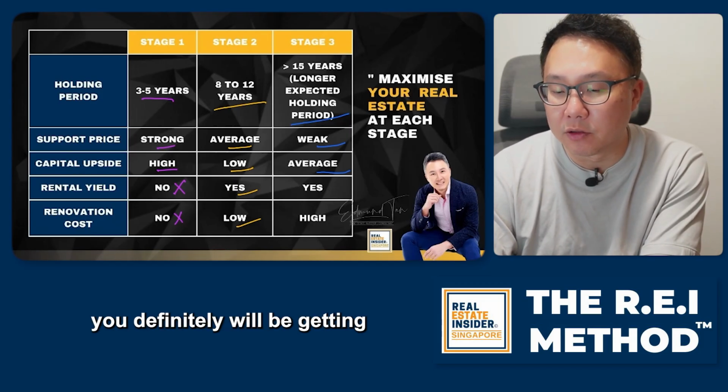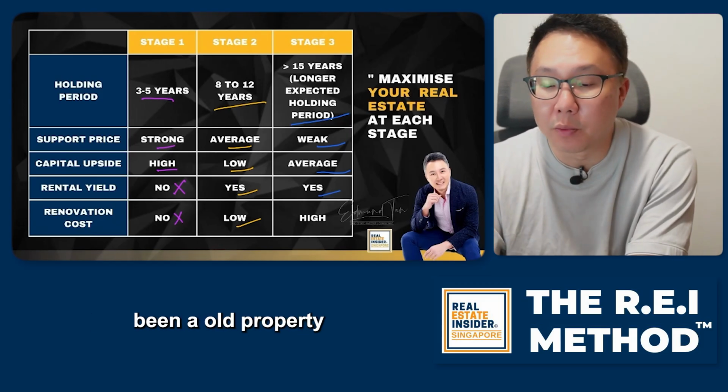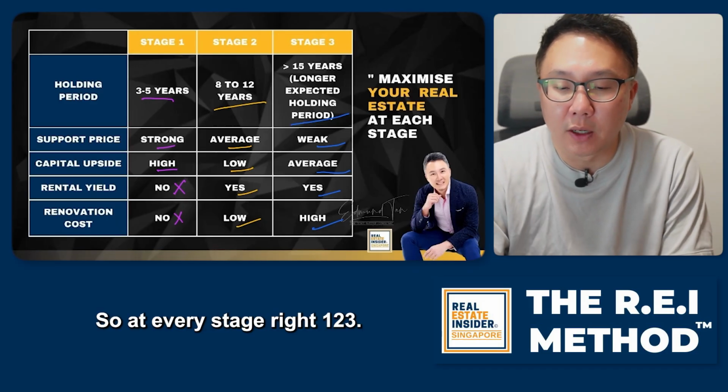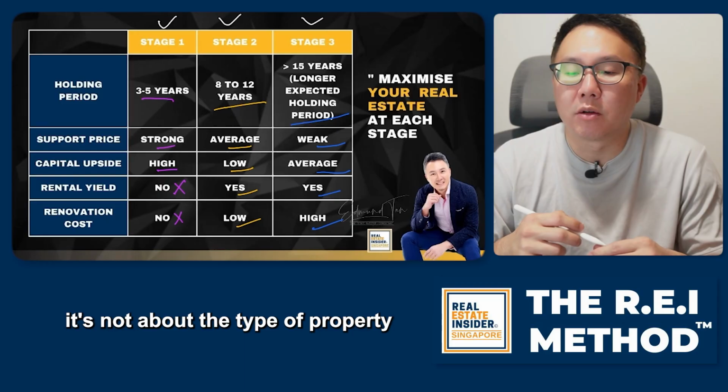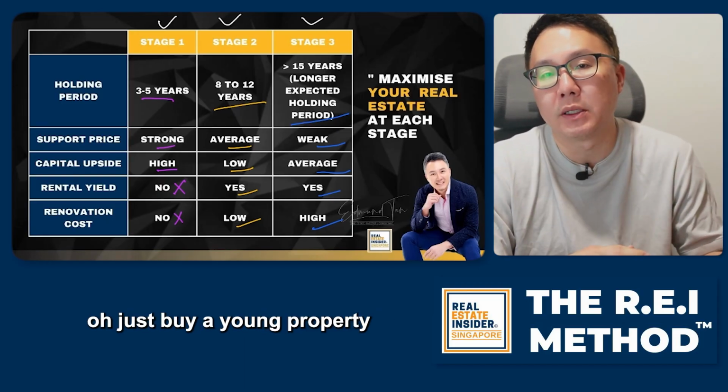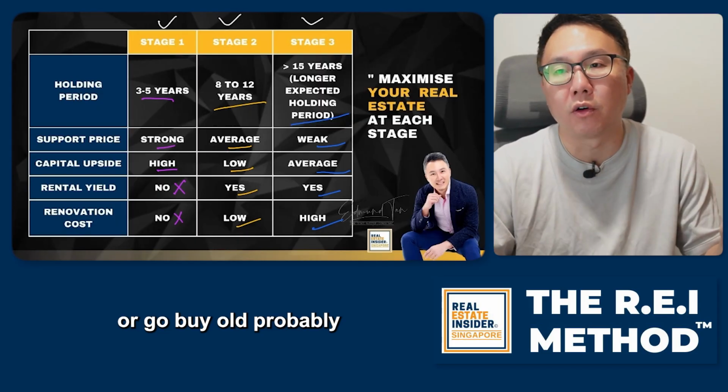And of course, your rental you definitely will be getting, but being an old property, you will have very high renovation costs also. So at every stage, 1, 2, 3, the key thing is that it's not about the type of property you're going to buy. Some people will say, oh, just buy a young property, or go buy an old property and hold it for en bloc and that kind of thing.